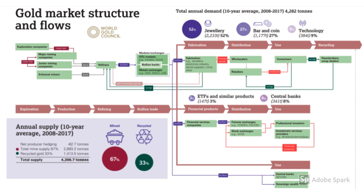Let's start with this graphic of the gold supply chain, which is available from the World Gold Council. The supply of gold starts out with exploration, production, and refining. The average yearly production of new gold is 2,893 metric tons. 1,414 metric tons of gold each year comes from recycling. We'll talk more about the supply of gold in future parts.